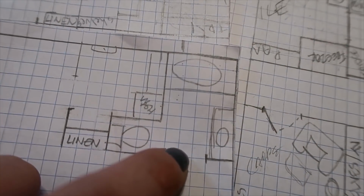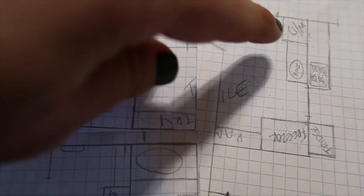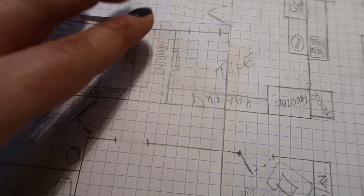I'm not sure if I'm going to leave the door here. There is currently a door here. So I'm not sure if I'm going to leave that so I have access to the washer and dryer from the master suite or not. But yeah, that's an option that I'm thinking about.